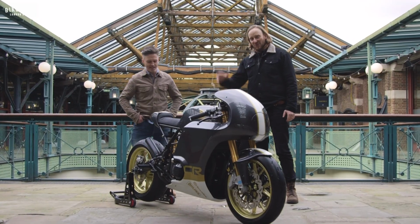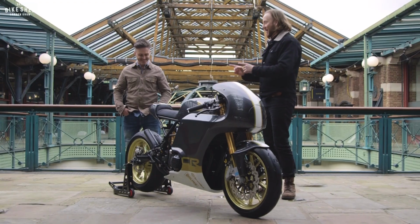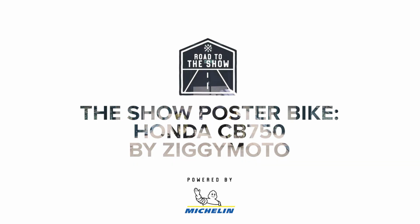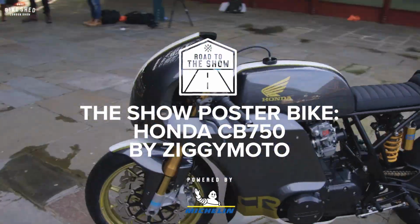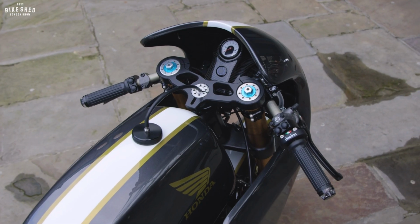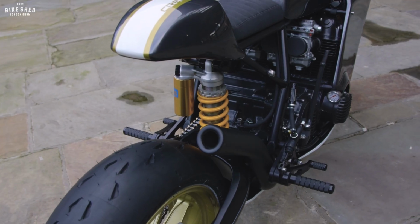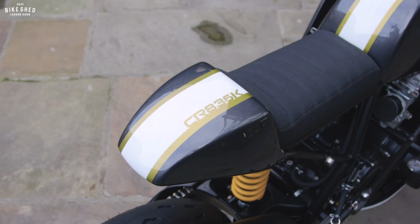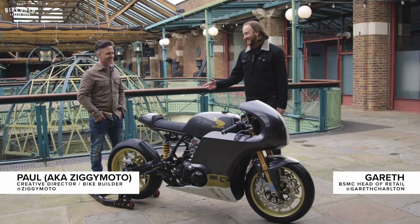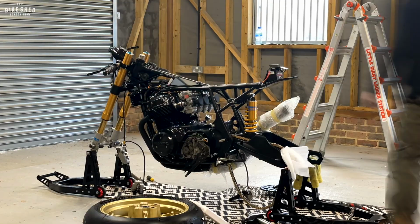So it's finally been revealed, the 2022 London show poster bike, and we're here with Paul, aka ZiggyMoto, to find out a little bit more about it. So Paul, you made it. Yeah. When did you finish it? Arguably it's probably not finished, but it was about 4 AM this morning.